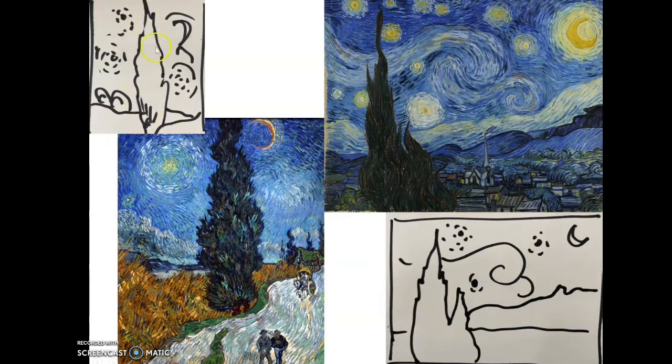Here I have my cypress tree. I got my plan for my moon and my stars. And today you are going to have the opportunity to do one like Vincent van Gogh's or to make up your own arrangement. You can have it going portrait or you can have it going landscape.